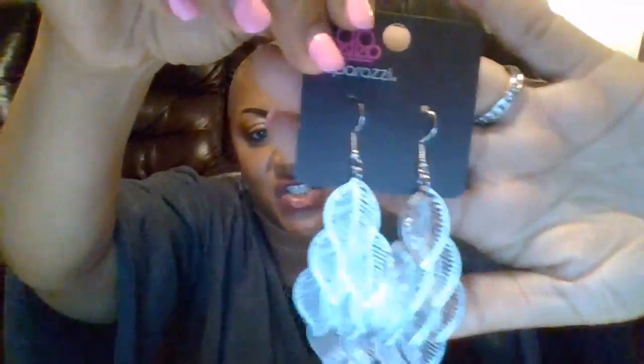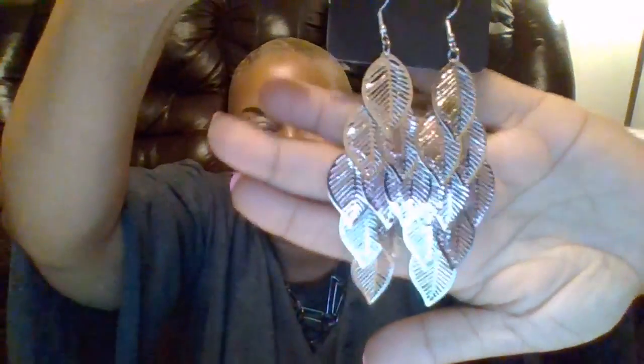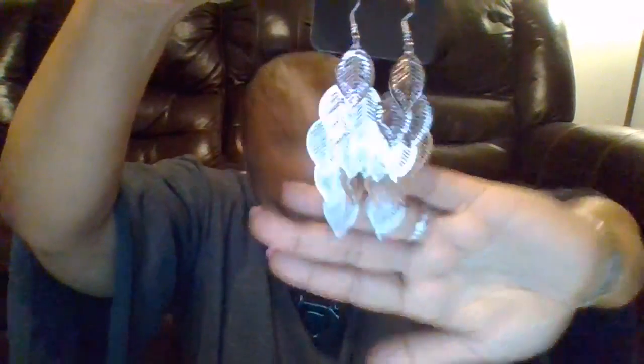E36 is cascading leaves connected with little silver circles on a fish hook, and this is E36.